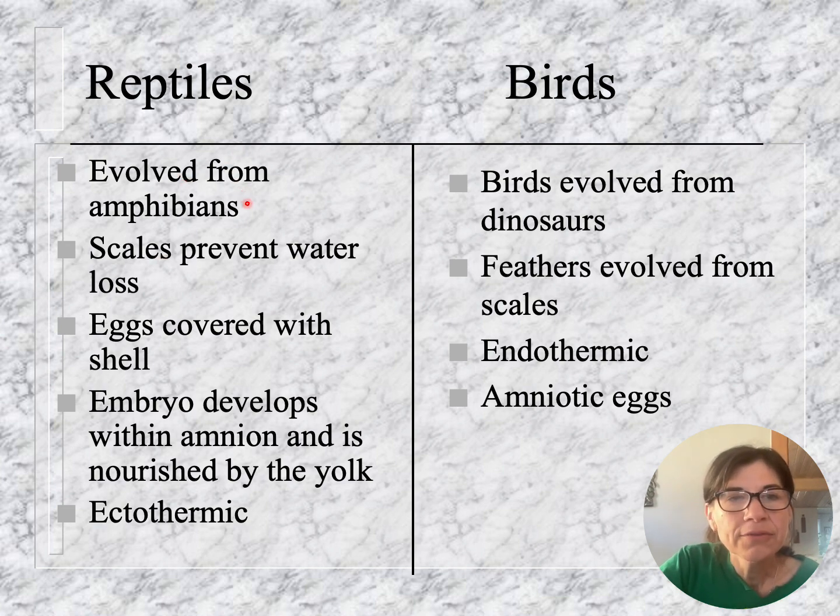Then reptiles evolved from the amphibians. The scales prevented water loss. Again, similar to how we saw the plants adapt to life on land, animals had to adapt to life on land. Eggs were covered by a shell, so now we don't need these amphibians that have their initial life portion, the metamorphosis, in the water where the egg is protected. Now these organisms can be fully independent of the water for their life cycle. Embryos develop with an amniotic sac, right, and that nourishes the yolk, and they're ectotherms, meaning initially their metabolism is dependent on external temperature. Birds evolved from dinosaurs, which were a type of reptile.